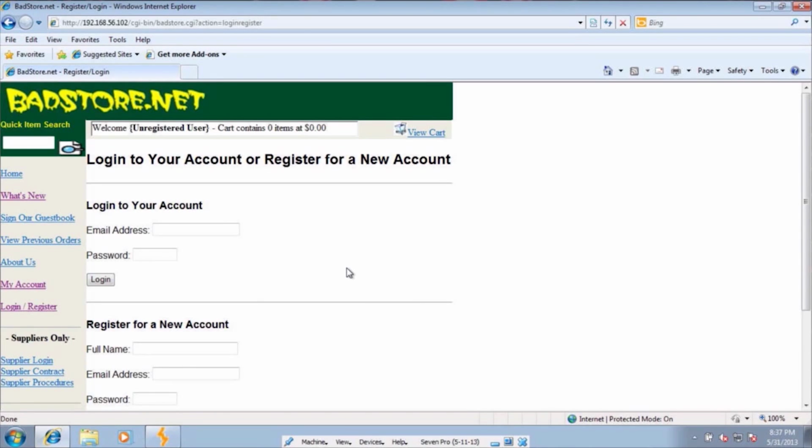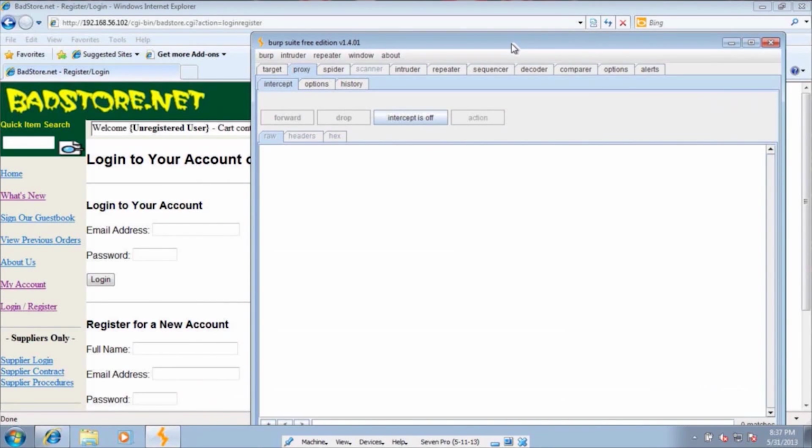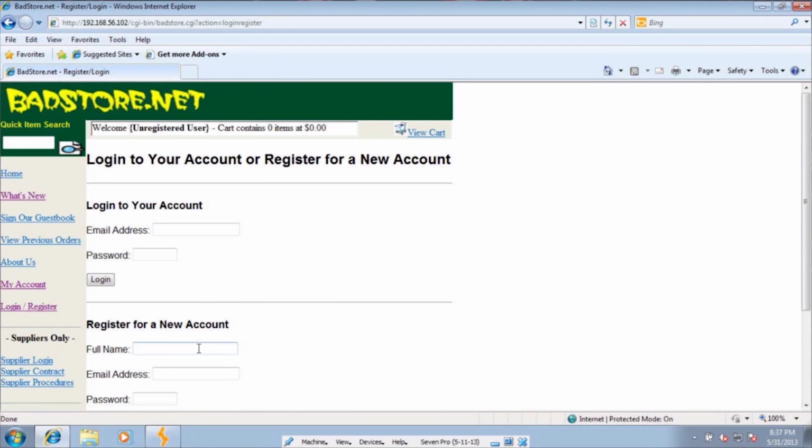But what we're going to do is we're going to create a user account. But we're going to use a little tool from last lesson, last lab. So in this case, I'm going to throw Burp up, and I'm going to put the intercept on. That means every request gets stopped, so we can examine it. But here, I'm going to register for a new account.